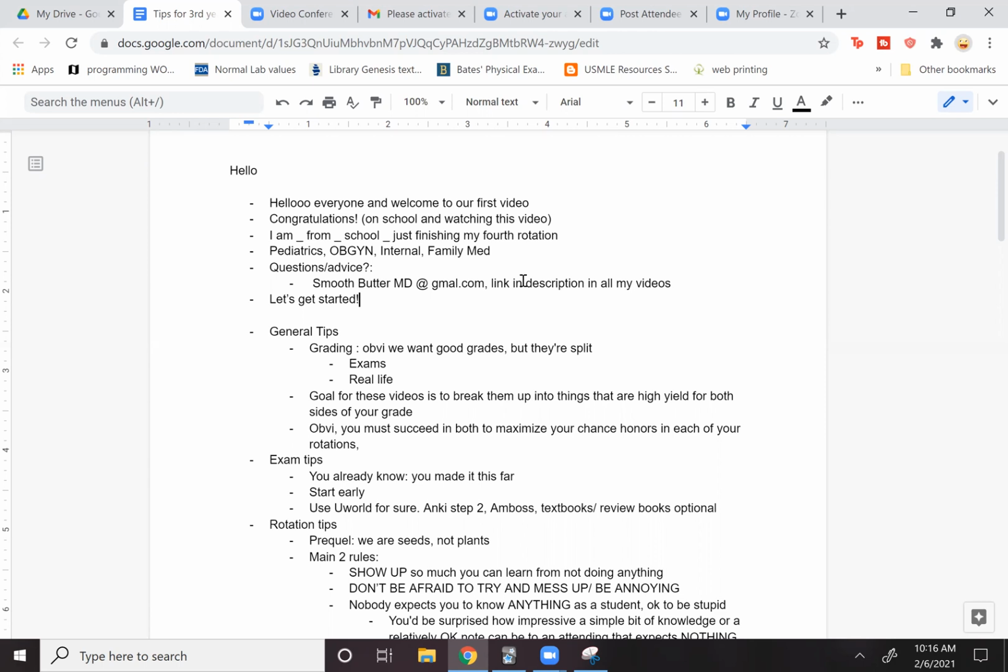So first of all, general tips. What do most people want to know before going into M3? And the answer to that question is probably grading. So you obviously want to get really good grades, but grades in M3 are not the same as M1 and M2. At least for my class, it wasn't, because we were graded on both our performance in real life and our performance on the exam. So how do we balance these two things out so that we're successful in both things and we don't lag behind in either one of them?